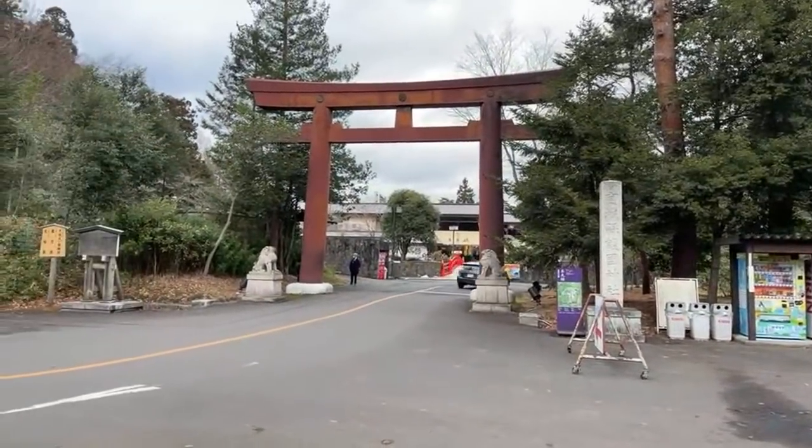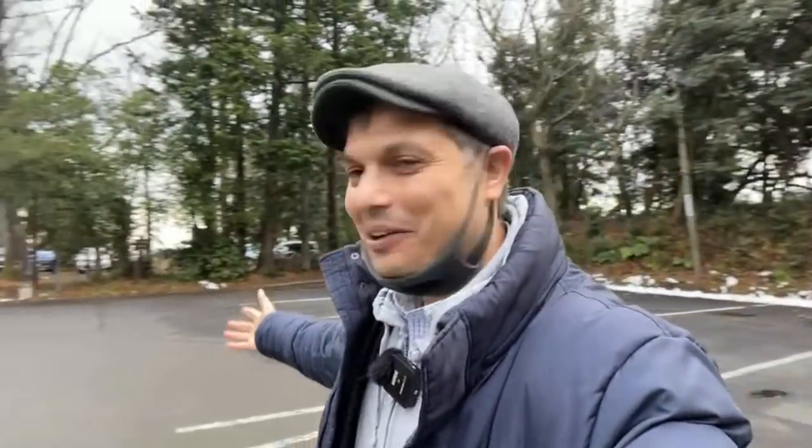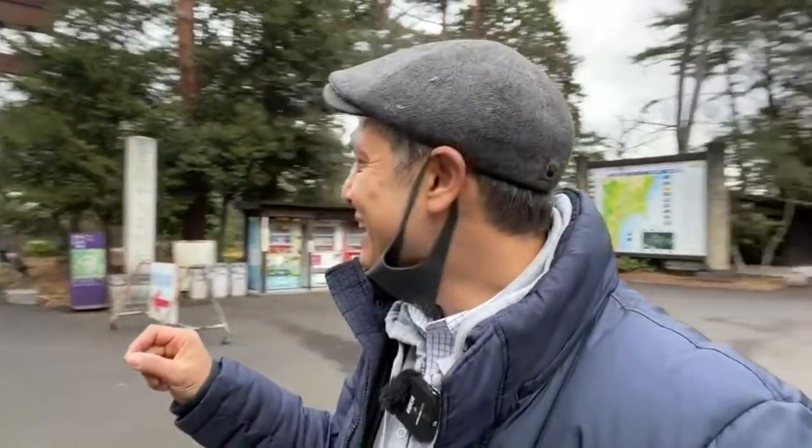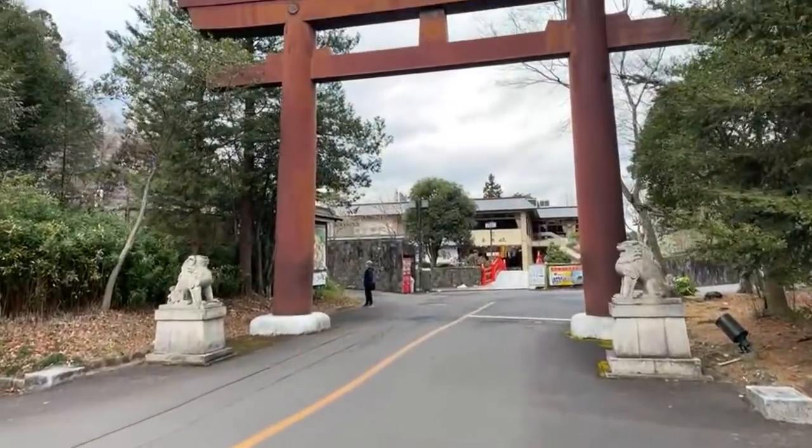Welcome to Sendai. Here we are, this is a parking lot. I just drove up here. These are the Sendai Castle ruins, and we're going to be taking you inside on a historical tour of this place. Now, there's no castle tower to go in, but there's a ton of history, and we're going to have somebody here introduce it to us.